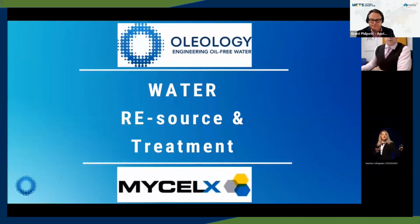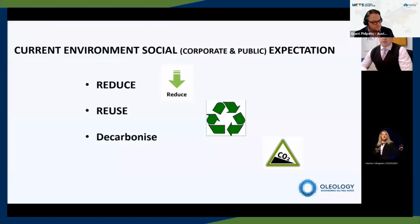Paul Callaghan from OLEOLOGY, talking today on water on mine sites, the resource, that is the treatment and reuse of it, and how we can go about doing that. The words most commonly addressed as part of the community, regulators and public expectations are reduce, reuse and decarbonise. It's very black and white and stark. It's a constant consideration for any resource operation.